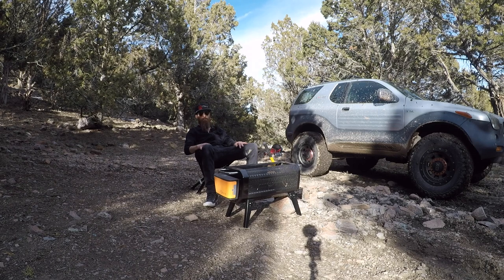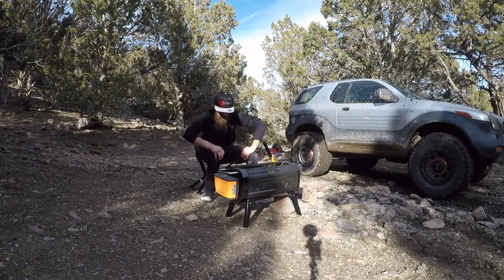It got nicknamed the Via Boss while I was down there because it was just so impressive. Everyone that saw it on the trail was either wondering what it was or they were super excited to see it on the trail because they knew what it was. So, I mean, look at this thing. It's cool. So, yeah, let's take a little walk around.